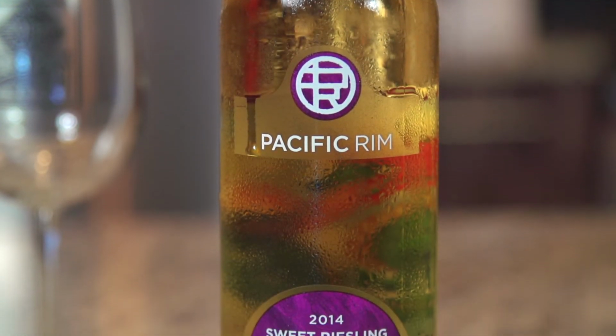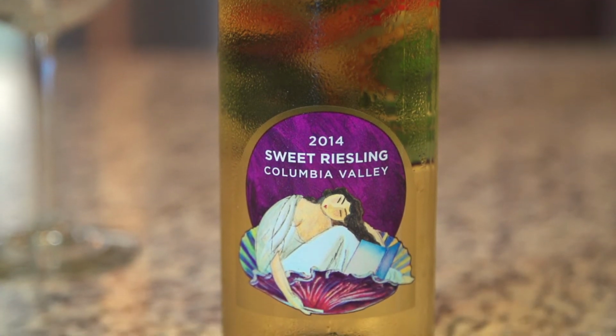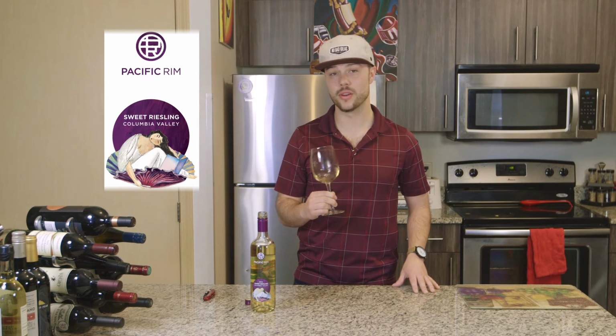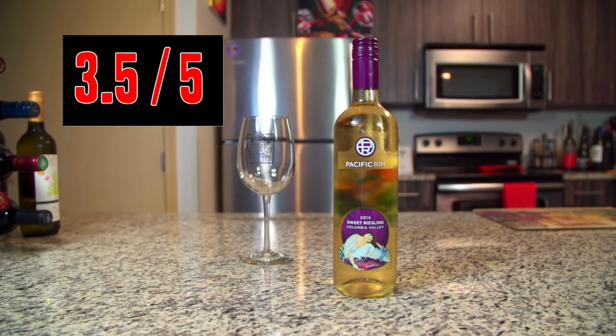For $8.99 a bottle, this is a very nice buy. You can get it at a lot of grocery stores as well. There's even a nice variety of Pacific Rim Rieslings to try. This is just the sweetest one that they had available. But yes, this is a great buy at, I would say, a solid 3.5.